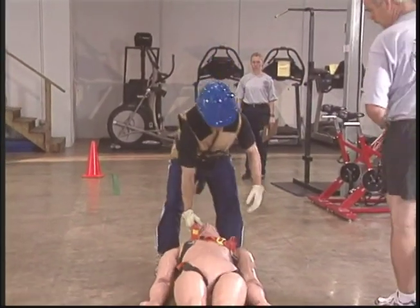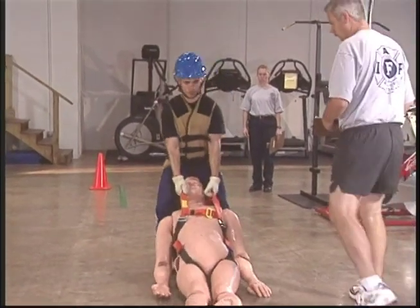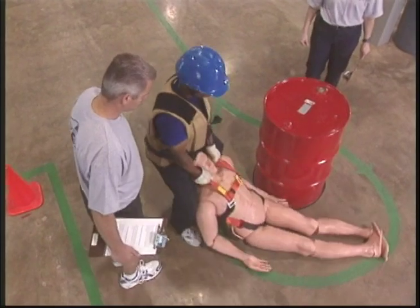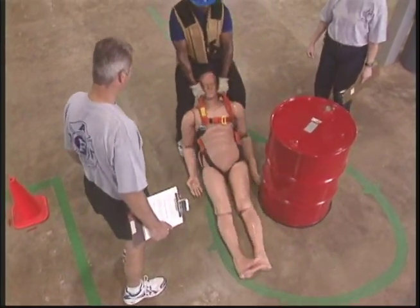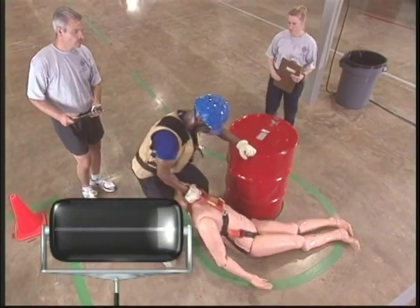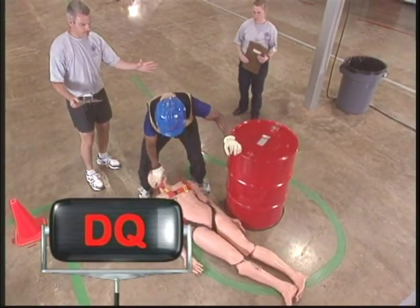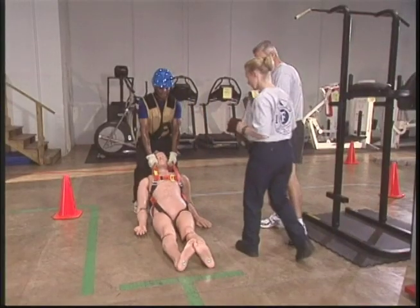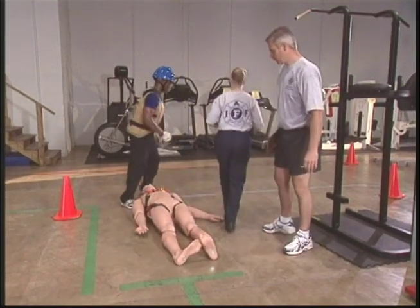During the rescue event, you are allowed to stop and adjust your grip if needed. The mannequin is permitted to come in contact with the drum. However, if you touch or rest on the drum at any time, you will be given a warning. A second infraction will constitute a disqualification, and your test will be concluded. Remember, the entire mannequin must be dragged past the marked finish line to complete the event.